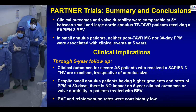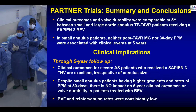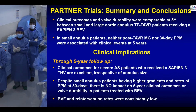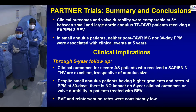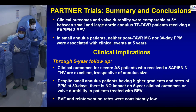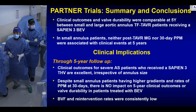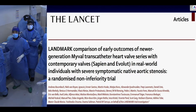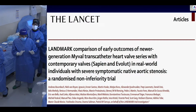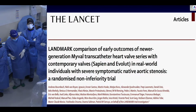So therefore, what was the implication? I would say the clinical implication basically is that 5-year outcome for severe AS patients who received a SAPIEN-3 is excellent irrespective of the annular size. Despite small annulus patients having a higher gradient and raised PPM at 30 days, there is no impact on 5-year clinical outcomes or valve durability in the balloon expandable valve. And valve reintervention was identical. So therefore, what we learned is that it looks good from the hemodynamics, but whether it will translate, we will only know with the data of the SMART trial at follow-up.